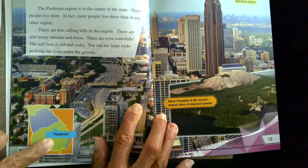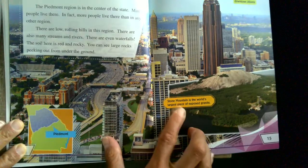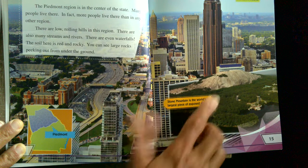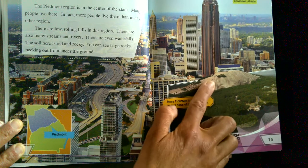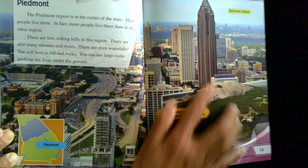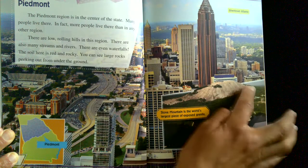There's the Piedmont region, right in the middle here. Stone Mountain is the world's largest piece of exposed granite that is right here. That's Stone Mountain. And then this is downtown Atlanta. Now, they aren't literally that close to each other. This is actually a separate picture right here.